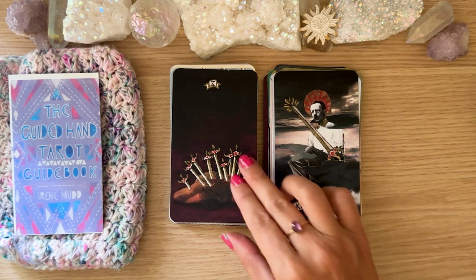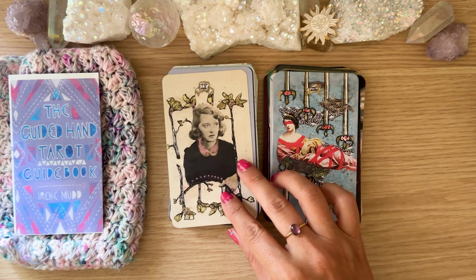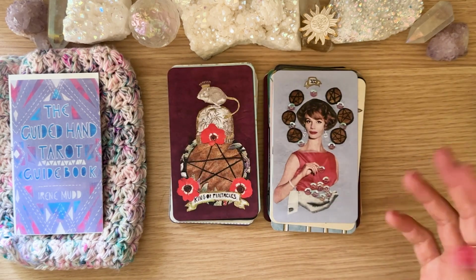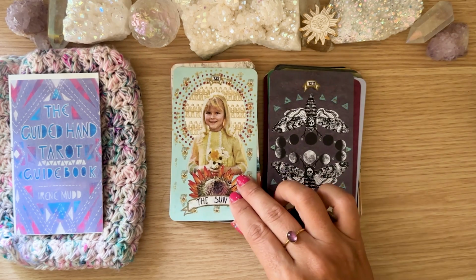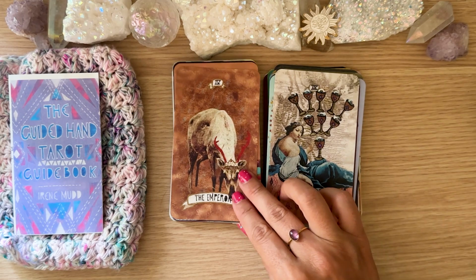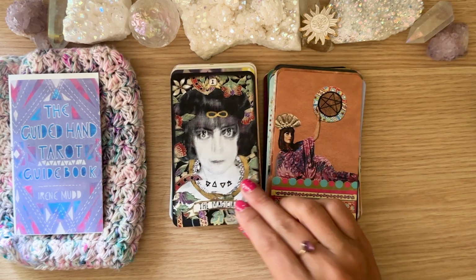That's just phenomenal. So yeah, I really do love this deck, and I think it will always continue to be a favorite just because, like I said, it really goes with so many other decks. So that's a key quality to have in a deck that will have longevity. So this was the Guided Hand Tarot, and this is an indie deck.